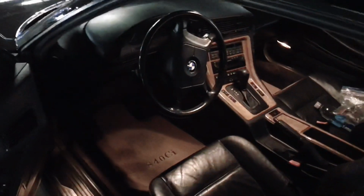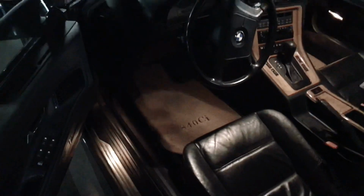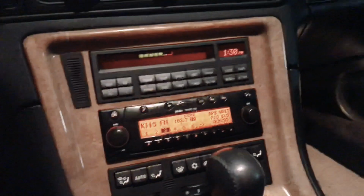Everybody knows me so far for being a professional filmmaker and doing these elaborate type films. There you go, starts right up. Parking light there, everything works just fine. Lights working.